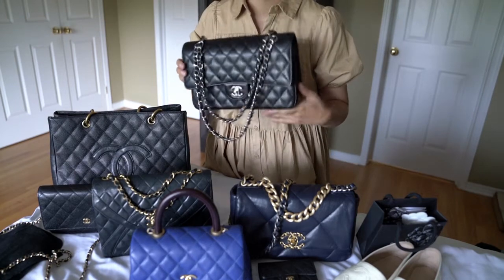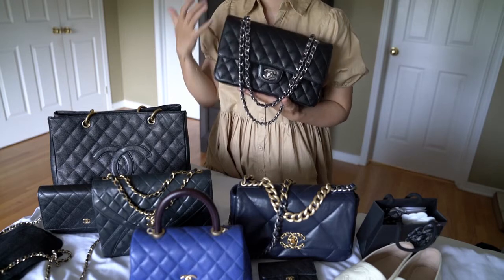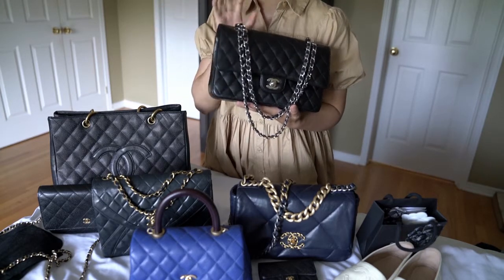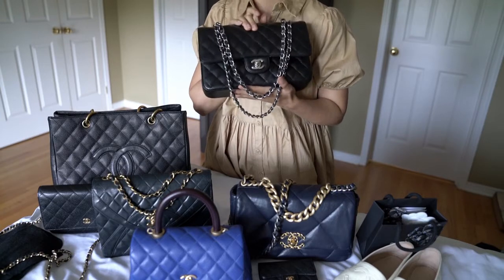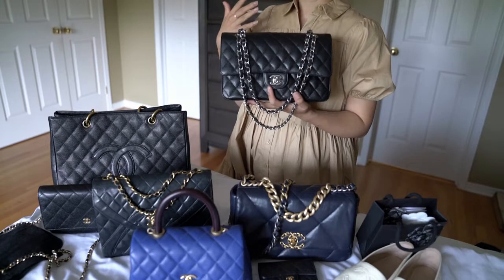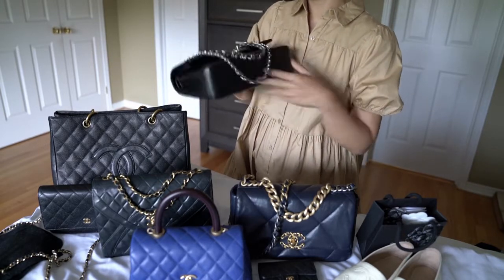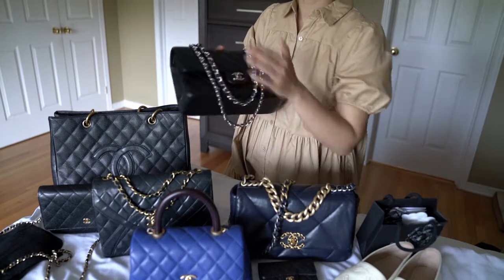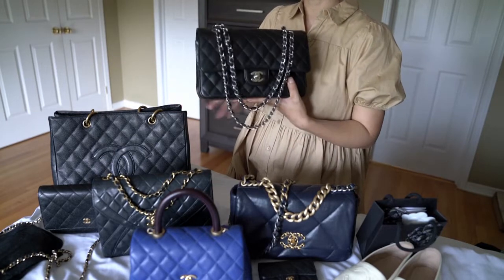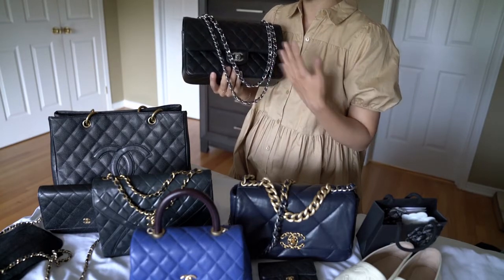I didn't even look at a lambskin bag, you know. Now I really start to appreciate the luxury and the true beauty and the whole butteriness of the lambskin a bit more. So I wish at the time I at least considered the lambskin option. And it was a bit of a debate between gold and silver. Because I already have the gold in the wallet on chain, I was leaning towards silver. I wanted silver from the beginning.